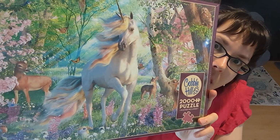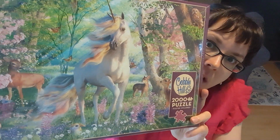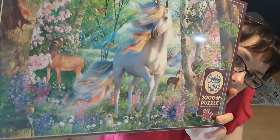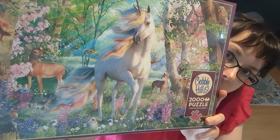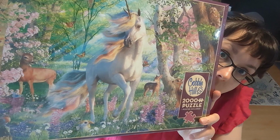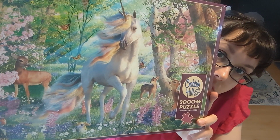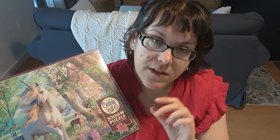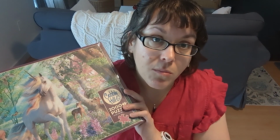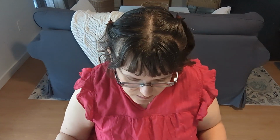And it is a unicorn in the forest in the springtime with some friends and lots of greenery, and the mane is flowing. It looked like this horse recently used Pantene shampoo. But yeah, that's going to be fun to do. And I just wanted one unicorn just to kind of check off, like, okay, I have a unicorn in my collection. Because I do enjoy them, but I feel like they all look pretty similar, the unicorn puzzles. So I didn't want to get down that wormhole of collecting all the unicorn puzzles.